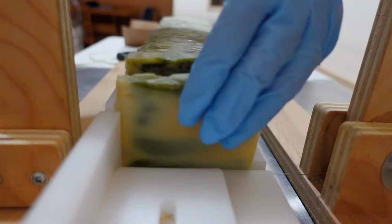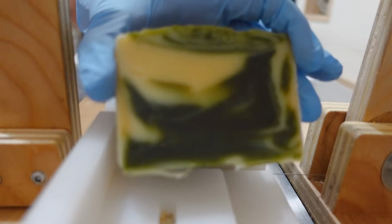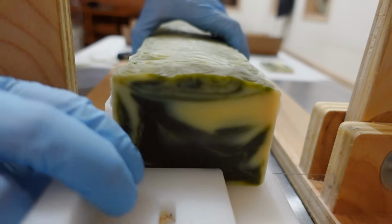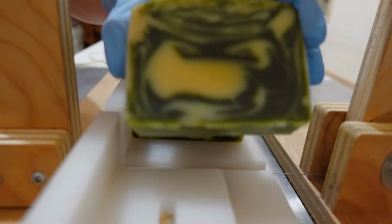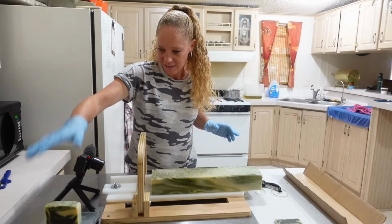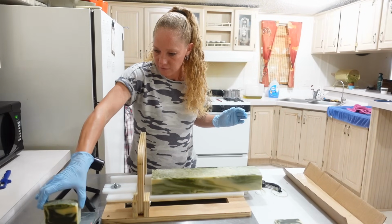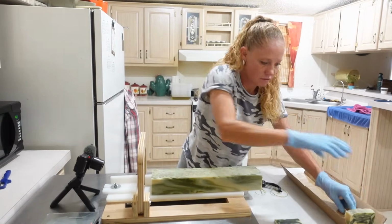All right, let's see. Ooh, there's a lot of green in that one. Let's see, hopefully we get some more swirling going on than that. Ooh. Check it. So cool. Alright, let's turn the scale on to weigh it, because that doesn't work if you don't. Good to go. All right.